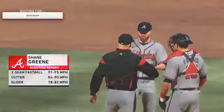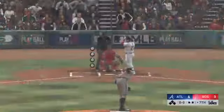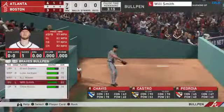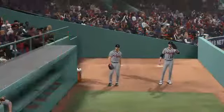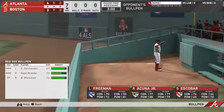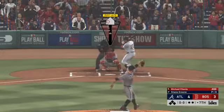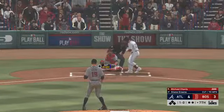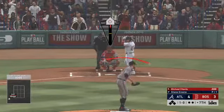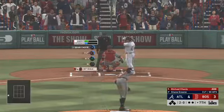Shane Green gets the call from the pen to take over on the mound and start the home 7. Michael Chavis will pinch hit here, and he's the potential tying run. Number 23, Michael Chavis. Ball 1 as he lays off below the zone. Outside with the cut fastball there, and it's a 2-ball count.